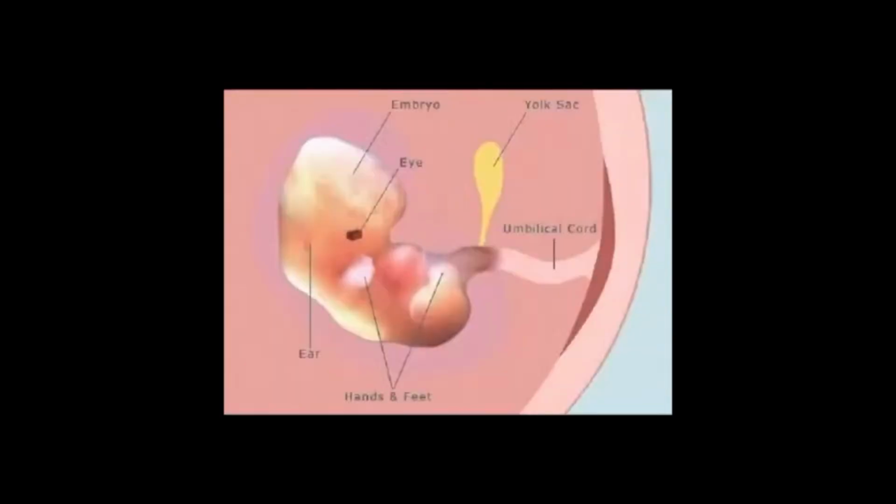The size of the embryo at 8 weeks pregnant. Your baby has already come a long way, and soon, growth will speed right up. Your little one is about the size of a raspberry this week, just 0.5 to 0.6 inch long, crown to rump.